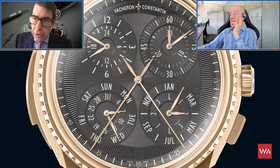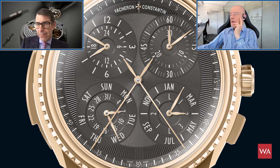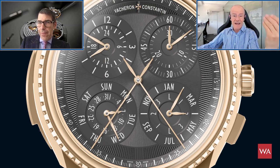Yes, this is what I see. Okay, so I see the 60 seconds and the 30 minutes counter. And then positioned at 8 o'clock, I see the perpetual calendar, the date and the days. And at 4 o'clock, we have the leap year and we have the months. So on one display, you get really everything you need concerning time.